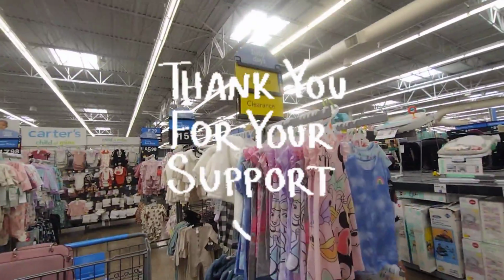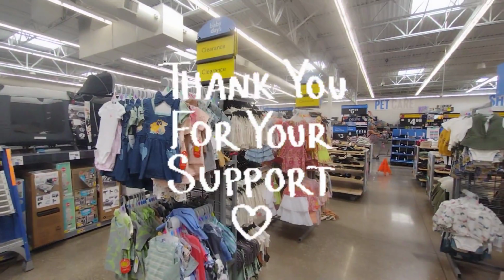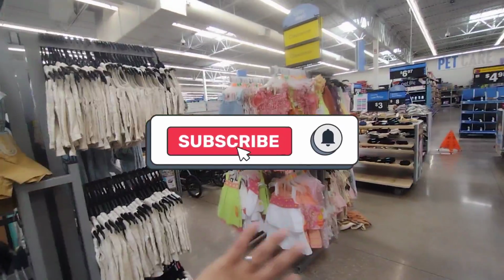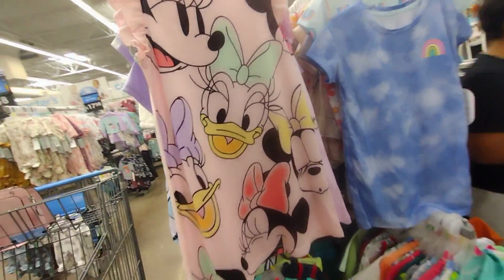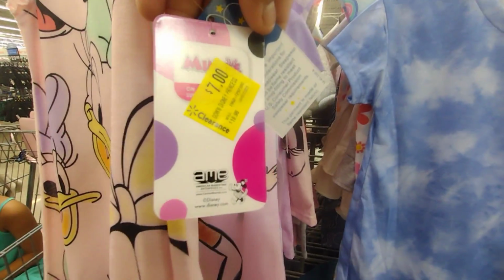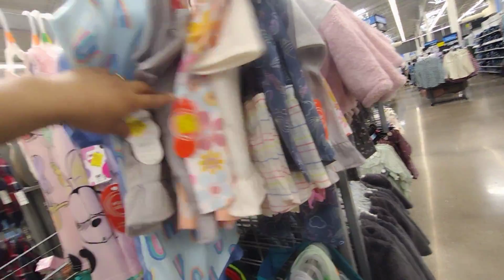So I am here at Walmart and they have so much clearance in the baby section. You guys, look at this. This is crazy clearance. They have so much. I just showed some of this in another video. I'm going to be showing you guys some of these here, and probably scanning some because I want to know if they are the right clearance. Sometimes they are on clearance, but they are different prices, so I'm going to go ahead and scan a couple.